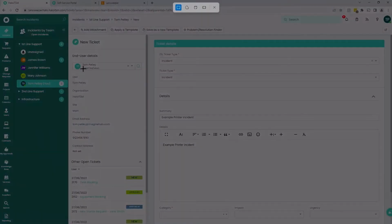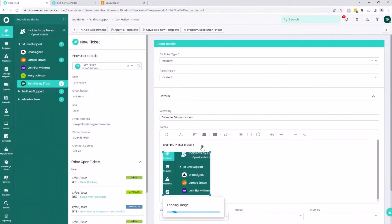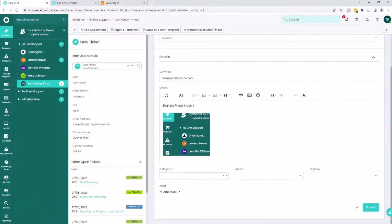Something again that Halo's quite slick at and nice to use is being able to paste screenshots into these boxes, or paste images straight into the body of the ticket. As I scroll down as well, all these fields are searchable. So I'm just going to start typing in printer, and you'll see it's going to give us the option of categorizing it as a printer incident. I'm also going to select our impact and our urgency, and that's just going to set the priority behind the scenes.